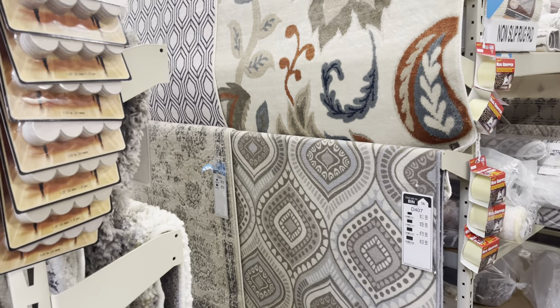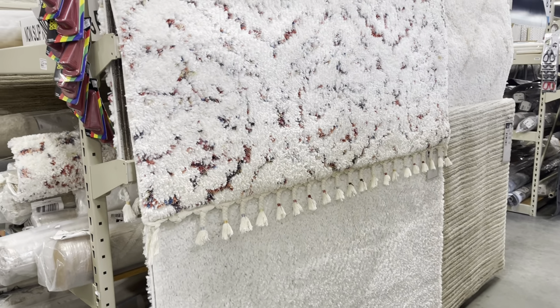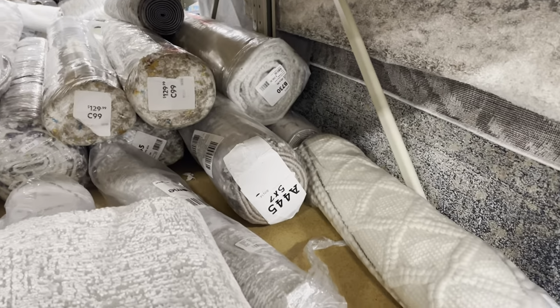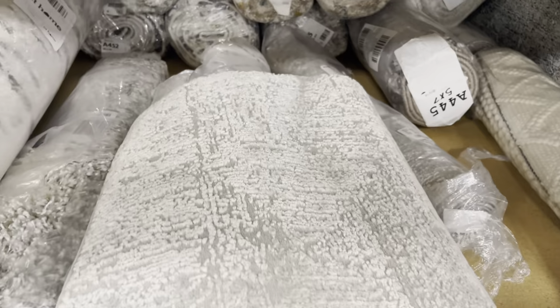So we went to At Home. I'm in At Home now and no luck. So I guess I'm going to have to bite the bullet and buy it online and just take a risk. Because by this time, honey, I'm not having any luck. So yeah, you guys see me here just trying to find a rug, but no luck. So maybe next time.